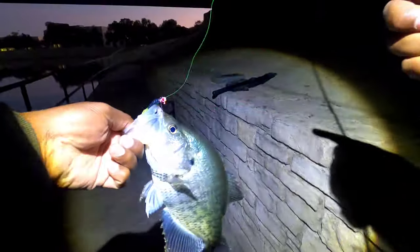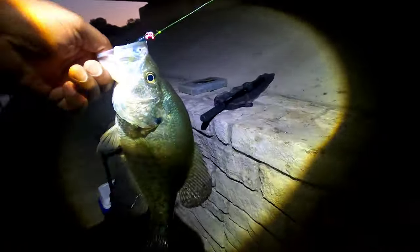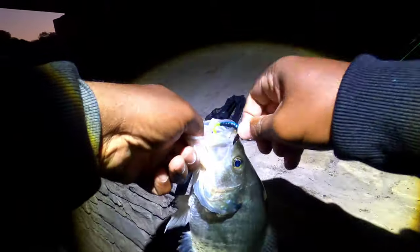Big old crappie. Big old crappie, you guys. Right where I thought it would be at. Boat flip them, E. Yeah. Big old slab. Big 1.5, 1.3. God doggy. There you go. Found me a new spot. I'm finna kill him right quick.